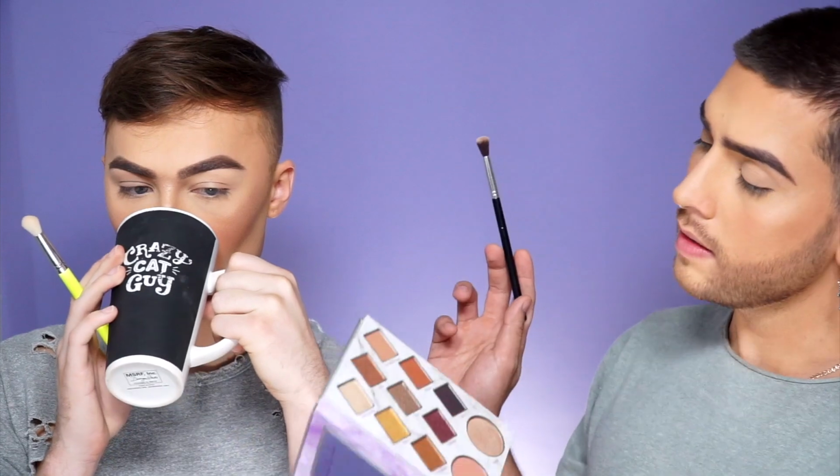Alright, guys, so for my crease, I'm going to be dipping into the shade Amigos, which is this. What kind of color is that? I can't tell. Terracotta. It's a good word. Terracotta is like a warm red. What are you going to be dipping into? I don't know.